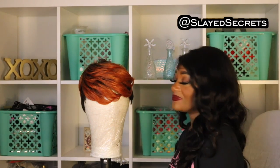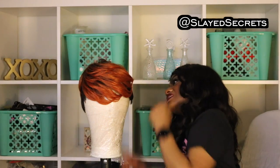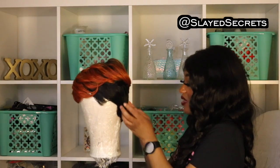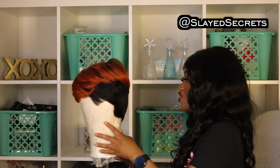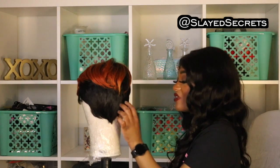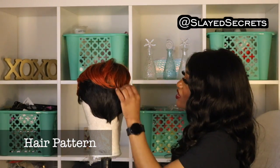The hair ends look good. They cut this hair very nicely, and it is not dry. It is nicely cut, like how the hair is falling. They did a great job cutting the hair for this wig. The hair ends look fantastic. So kudos to that.